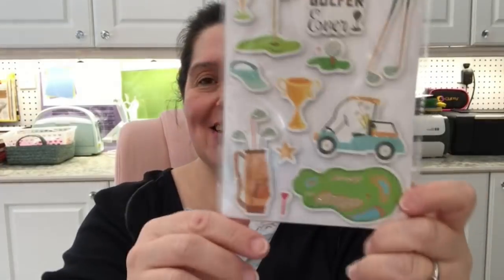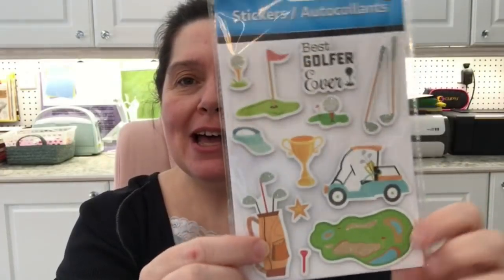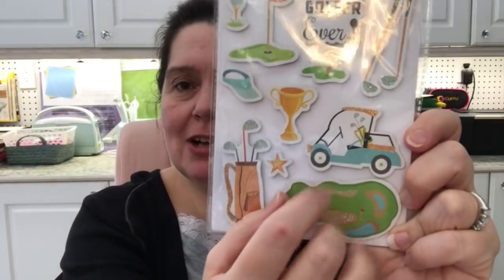It's got all the green from the golf course, the tee, golf bag, the cart, the cup, clubs, and oh, the visor, sometimes the visor if they wear a visor. And there's lots of sparkles on them. So that's really cute. That's perfect for my hubby.